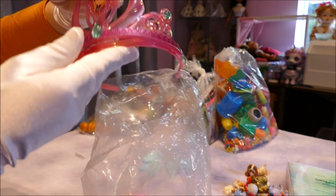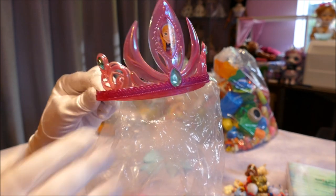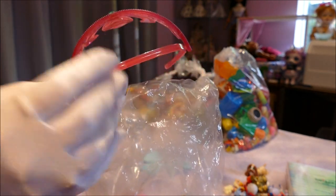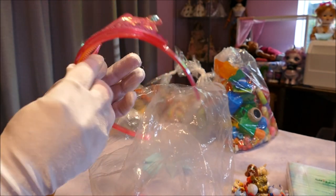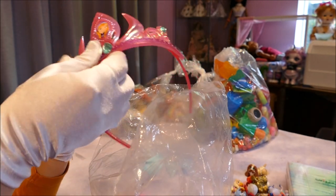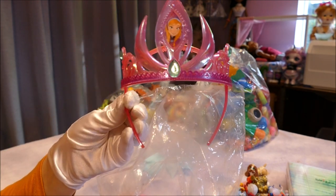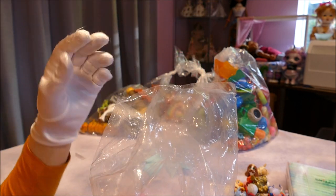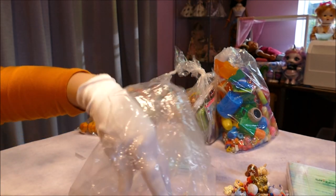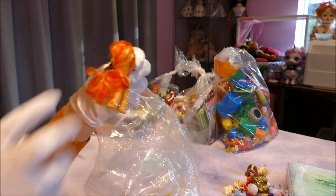Alright, so this is something that some lovely would go absolutely ballistic for. It is an Anna crown, which is... I'm assuming that must go up. Okay, so yeah, it goes that way. And I was like, how on earth are they going to do it on their head there? So it's a little thing. Frozen is not a big thing in our house. It's actually really weird that Astra is so anti-Frozen.